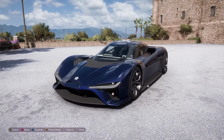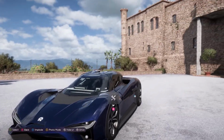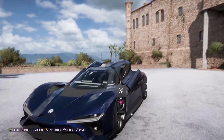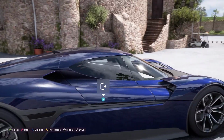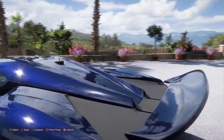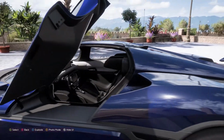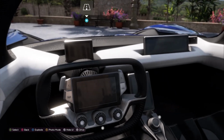We'll have a little bit of the Forza history stuff, so we can go inside. Let's do a little bit of an explode. That's good. Oh, they're cameras as well, so that's pretty cool. Yeah, you know what? We'll stick the wing up and almost twat ourselves in the chest there. To see the interior, let's have a look.